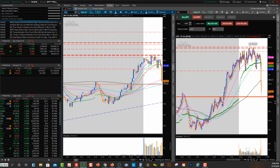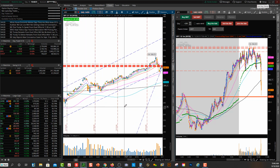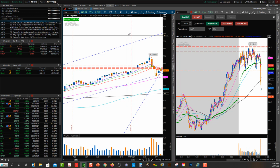Where is QE when you need it? Come on, QE. Where does that put us? Yeah, this might be bear flagging on the daily. We'll have to watch and see. Come on, QE. Yeah, I know. There's the directional move, finally.